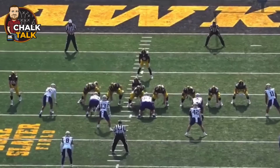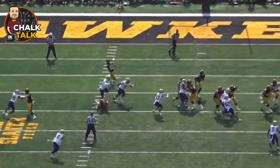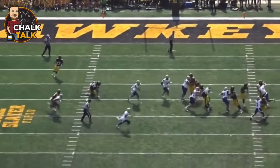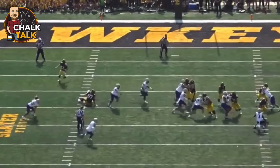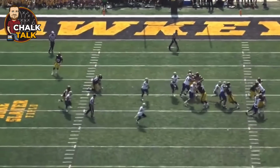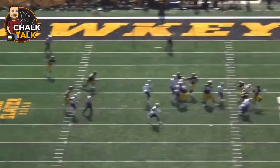Now, I'm just going to let you know before I even play this, this is very well blocked up. This is probably one of the best blocked up runs throughout all the plays that I watched. This is an outside zone, and it gets blocked up very well. I mean, you couldn't ask for it any better. The only guy who can possibly get an arm or a hand on him is this guy right here, and he barely gets his left hand out, and Johnson's like, yeah, that's not going to stop me.